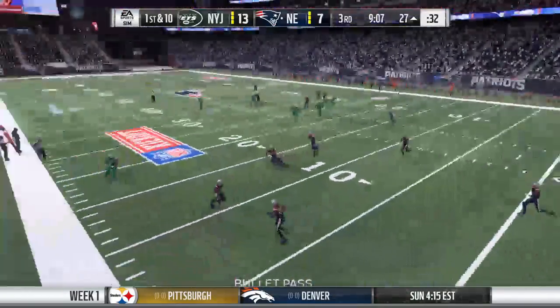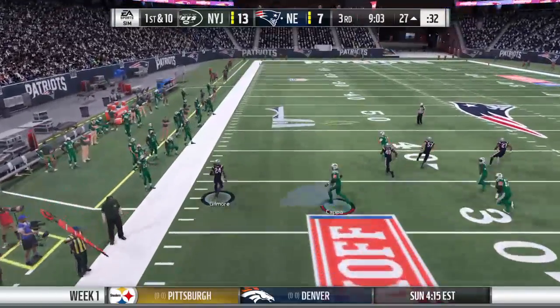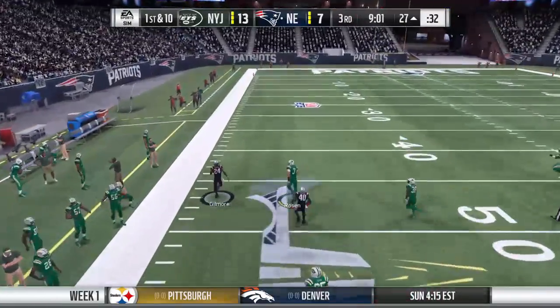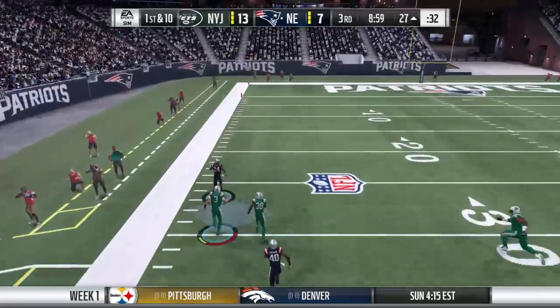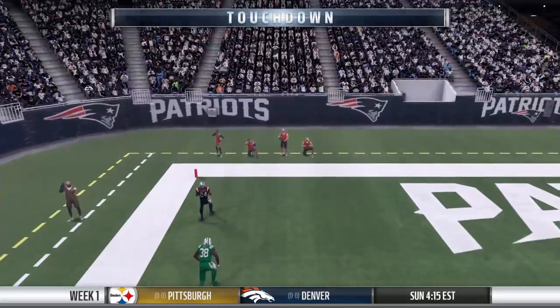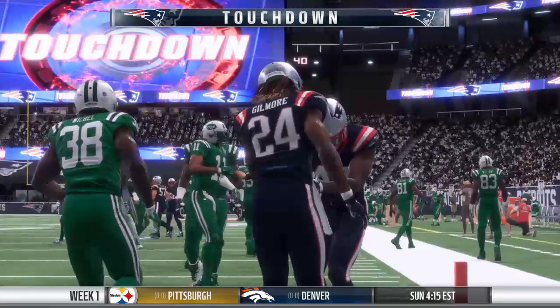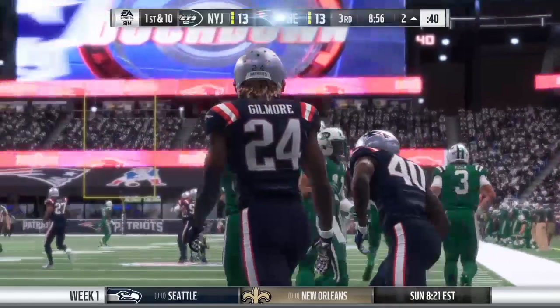But if you... And now this is intercepted. My goodness. Picked off by Stephon Gilmore. And he's free going down the left side. It's a foot race. And he takes this one back into the end zone. And the Patriot defense has a touchdown.